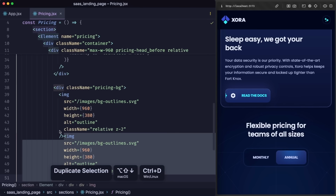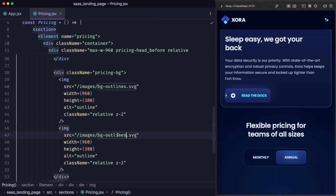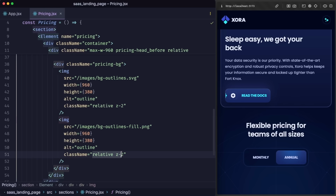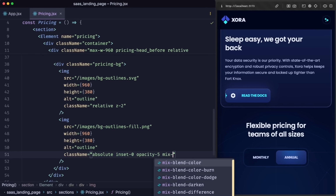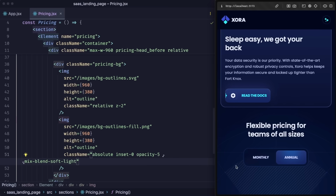And if I duplicate that, I can also use the other one, which is bg-outlines-fill.png, and we'll just apply different class names, such as absolute, inset-0, opacity-5, and use a mix-blend-soft-light, and save it. So now you can see how nicely it blends into the other image right here, and it just gives a bit more visual interest and kind of leads the eye to go below to show the pricing sections.